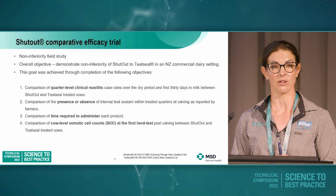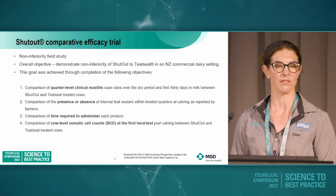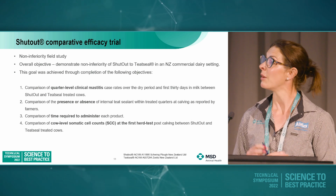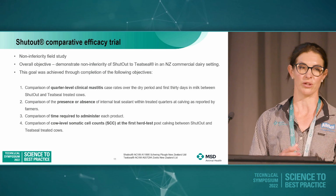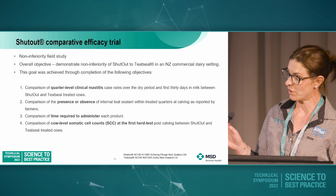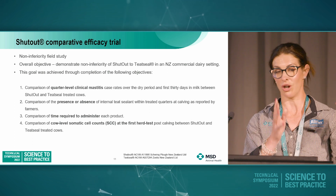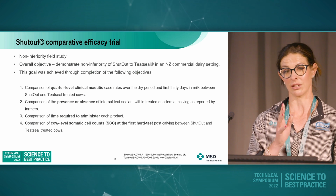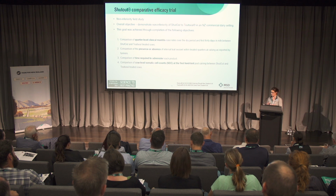So what we did was a non-inferiority trial, and the skeptics in the room will be like, boring, a non-inferiority trial. But the trouble is, you kind of need to start with one type of study before you move to a superiority study. So we chose to do a non-inferiority study to show that ShutOut performed no worse than Teat Seal in a commercial dairy setting. So basically that was the overall objective of the study.